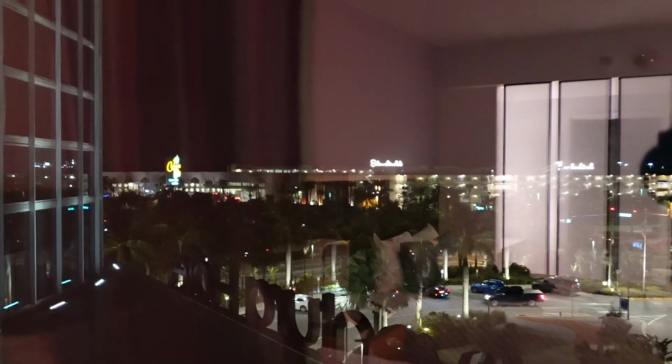There's the entrance area. And just to the right here, it shares kind of the same area as Sapphire Falls, just to the right of frame. And you've got Cabana Bay all over there, the left of frame, and all the way through the middle.